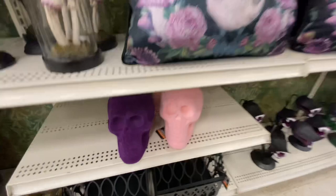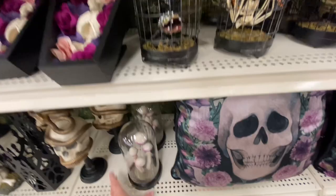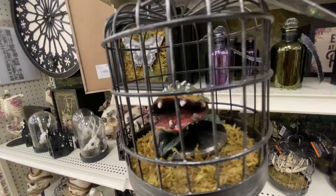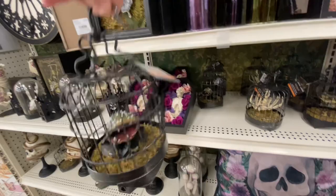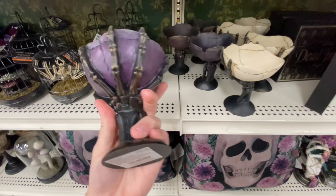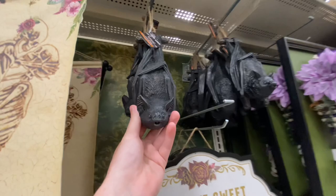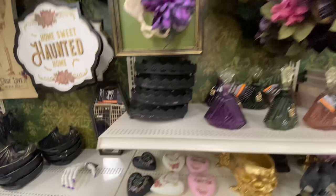Okay, this is pretty cool. I don't know why I like this so much, but it's literally just mushrooms in a case. Just so weird. Mushrooms and funguses are so odd to me. Oh, here's a little Audrey 2 Venus flytrap. Wicked Garden is the line here. I like that. And then this one has a little golden scarab beetle, or just a beetle in general. Here's a cracked open skull. You could put candy or something in it. And got some banners and some bats, haunted home signs, and there's Mac in the window.